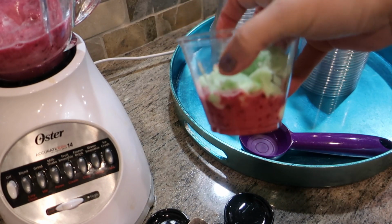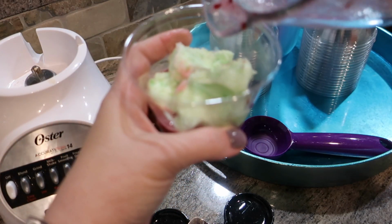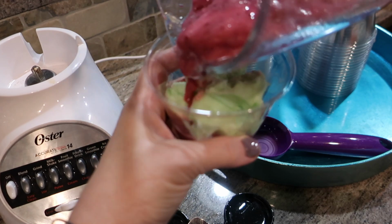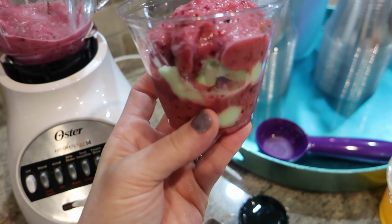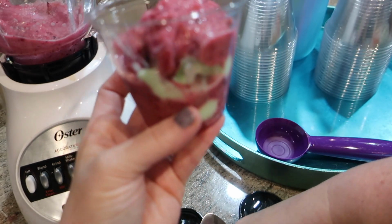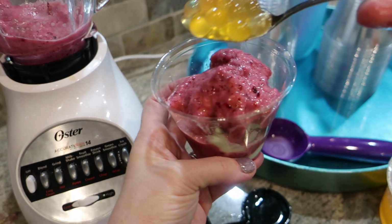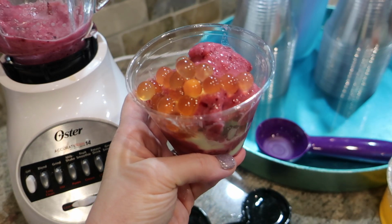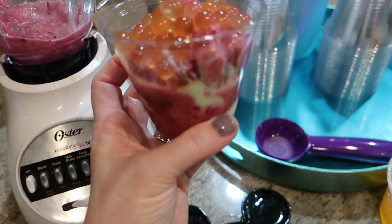So you can see both layers from the side, and then I'm just going to take my raspberry mixture and put a little bit more on the top. So then you have a layer of the raspberry, a layer of the lime, and some more of the raspberry. Then to top it off, I'm just going to put some of the passion fruit boba beads on the top to add some of that passion fruit flavor and syrup in, and it kind of gives it that fun look.